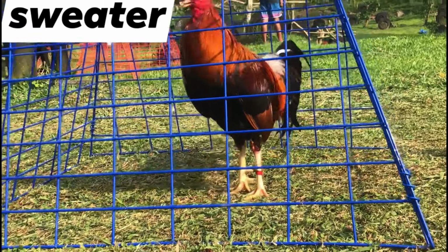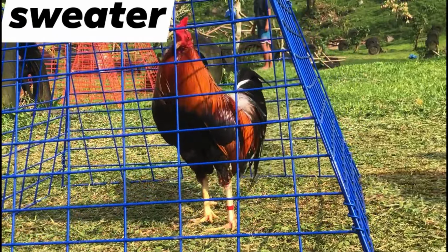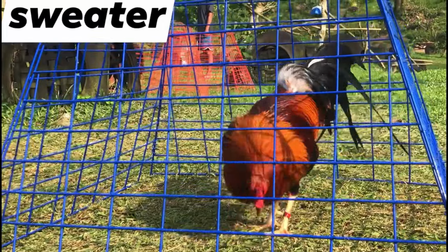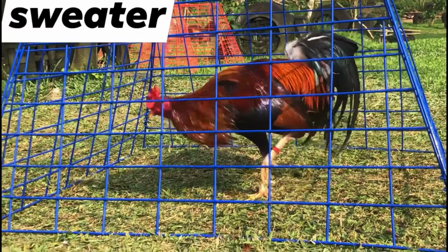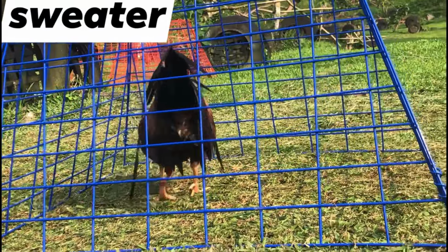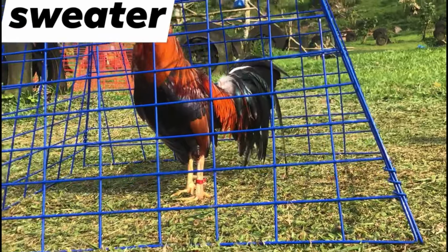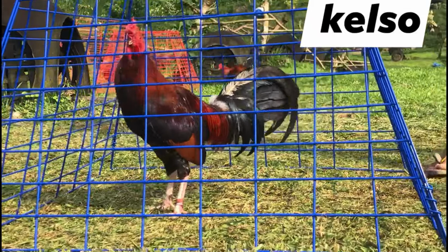Reynaldo Mapalo. This is a bad cat sweater from Dink po ito, yung parents niya. Bad cat sweater po yan. Haba ng buntot, white streamer, pongkan, high station. Yan po, bad cat sweater from Dink Fair. Yan, balansyado siya. Yan, tama lang po. Reynaldo Mapalo.